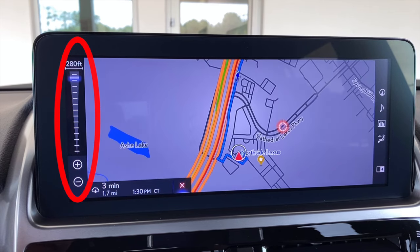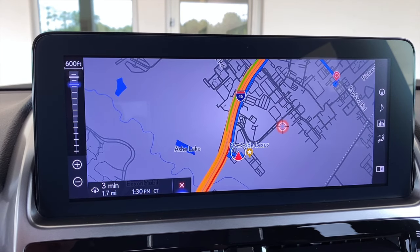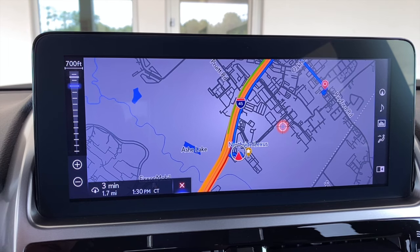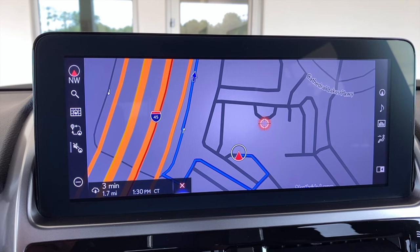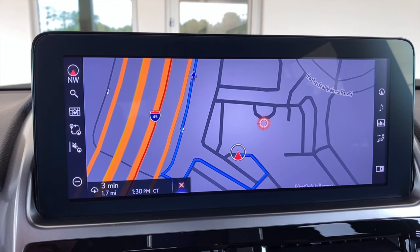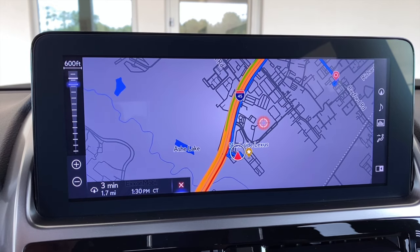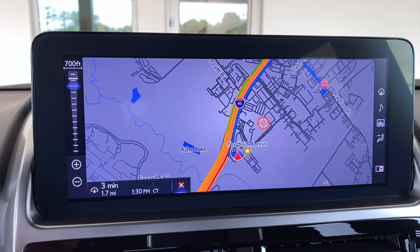Notice that when we zoom in and out, you'll see the perspective information on the left side of the screen. This is as though you were moving a camera up above your vehicle. If you had a camera about 700 feet above your vehicle, this would roughly be your view. So if you want to zoom out to see more of an overall view, just bring that view up higher or zoom in. When you've zoomed all the way in, you'll no longer see the plus sign on the screen until you start to zoom out, and then it will come back on. Most people prefer to stay in the 300 to 700 foot range, just to have more street detail.